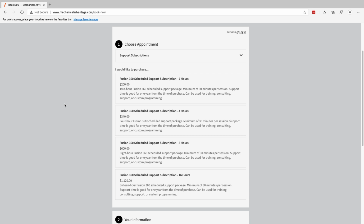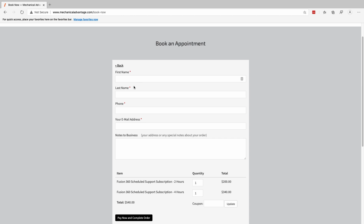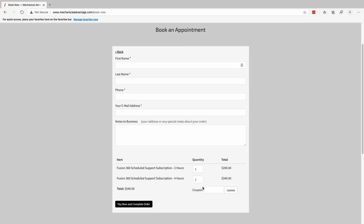So if you worked in a company and you had a few other users, you could share that code with them, and when they get stuck or need some help, they can go ahead and come out to the website and schedule themselves in with the code. So if I were to choose this option, just fill out your first name, last name, phone number, email address, things like that. And once you get the coupon code, you can slap that in.